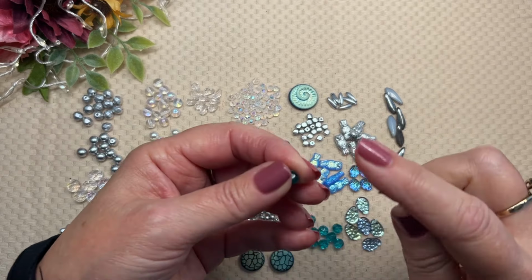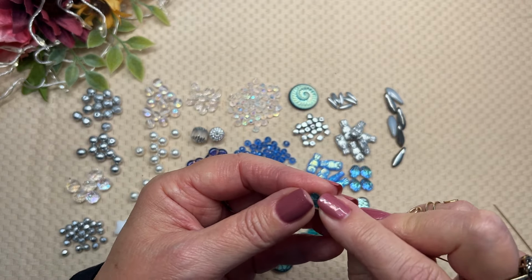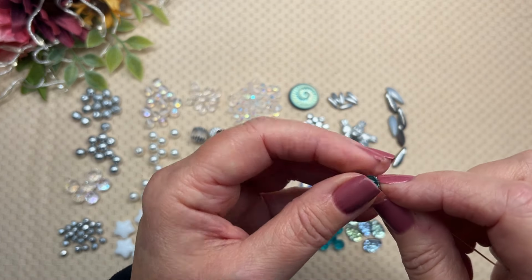And then we got this small aquamarine blue crystal faceted spacer bead.